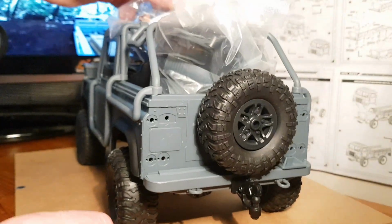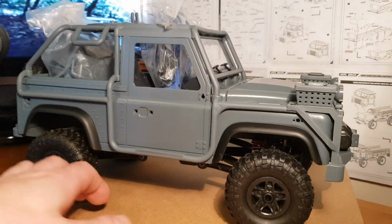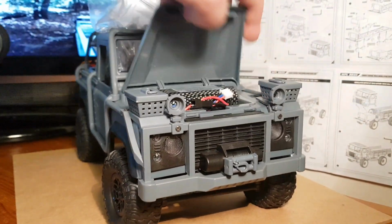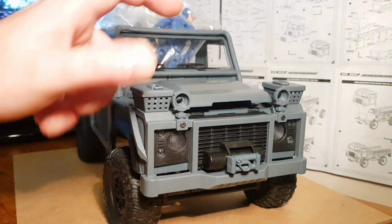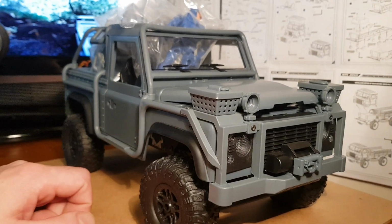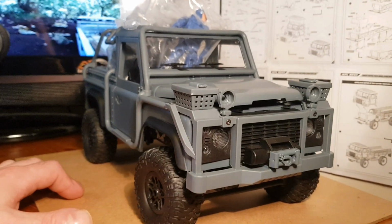Fair play. The specs of this truck are pretty much par to the MN99. So you got a 7.4 volt lithium ion battery included. We've got a three wire servo, proportional, a 260 motor, and then we've also got metal pinion and ring differential gears in there.